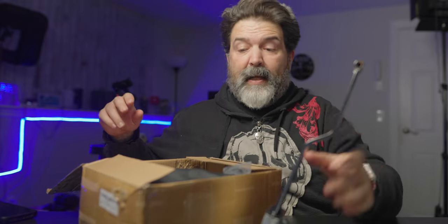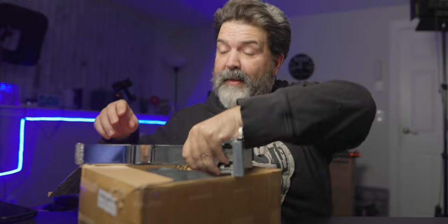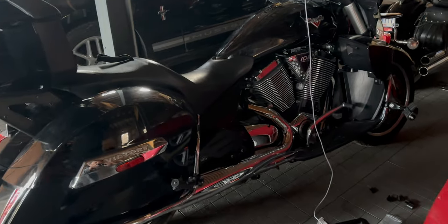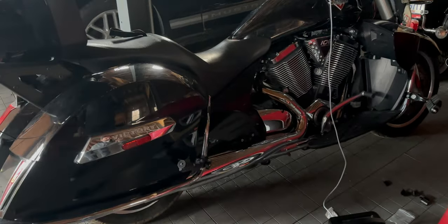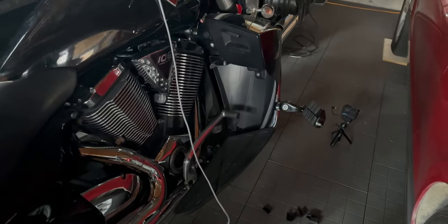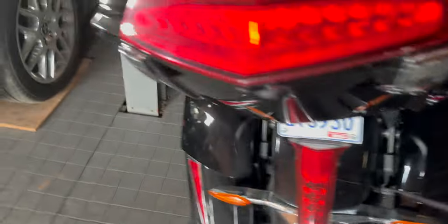Anyways, let's go down to see my bike again, because the other day I put foot pegs on it. Today I'm going down to put this on it. So let's see if it fits. All right, so here is my bike. Seat is on it, you guys can see. Yesterday I did install my highway pegs. Today we are installing the seat.